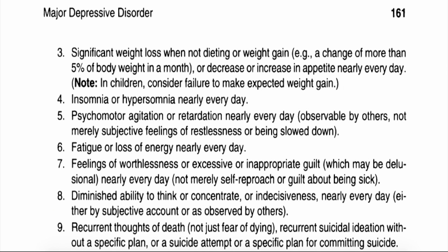This is someone who struggles to focus, struggles to concentrate. If they're trying to get work done, they really can't do it because they're struggling. Or if they need to make a decision, they have trouble making it, where they need to ask people, or they just don't make the decision at all. And number 9, recurrent thoughts of death, not just fear of dying, but recurrent suicidal ideation without a specific plan, or a suicide attempt, or a specific plan for committing suicide.